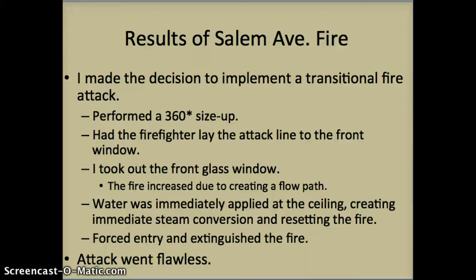It worked really well. Had we forced entry to the back of the building and taken our hose line through there, the time it took to get water on the fire would have taken a lot longer, and that fire would have been a lot more intensified and done a lot more damage. So as we can see, evidence-based, it works even in Dayton, Ohio.